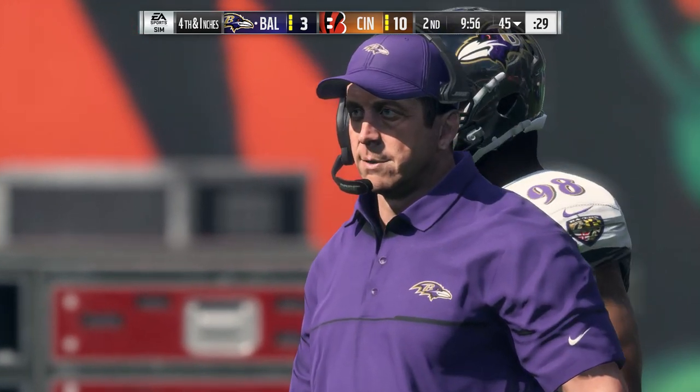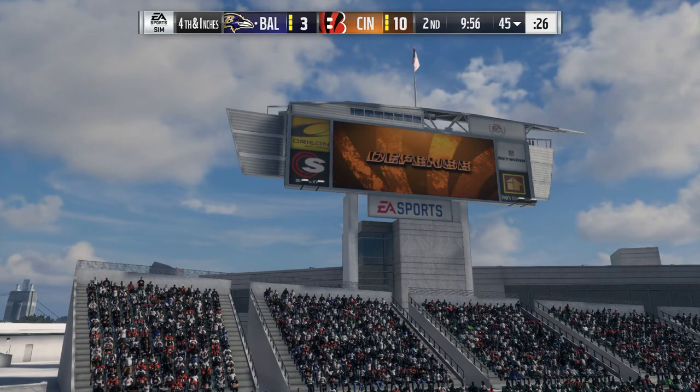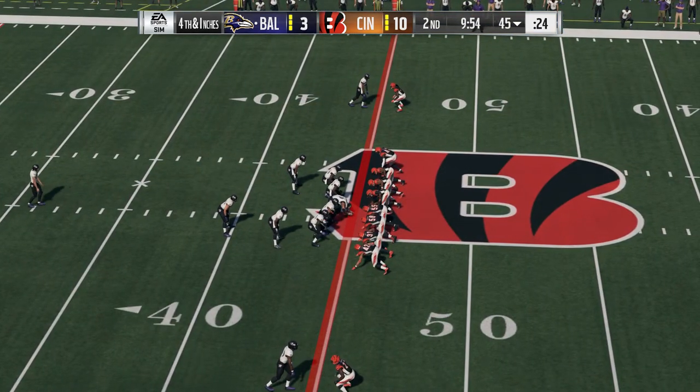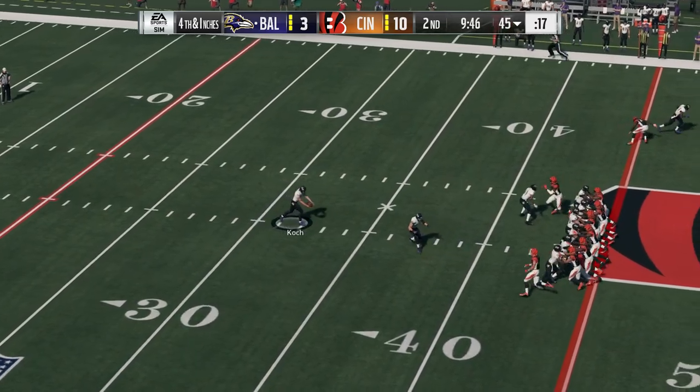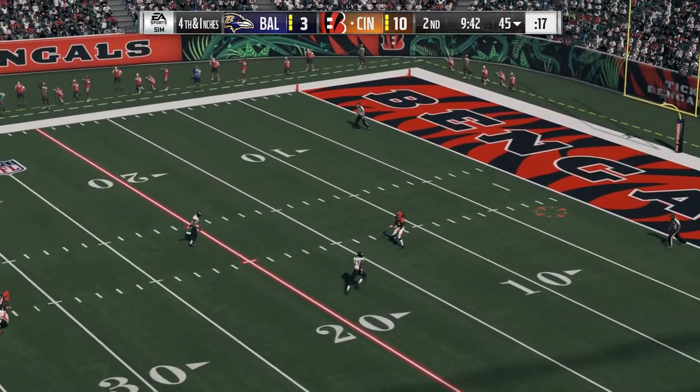Well, it wasn't a big strike, but that completion put them in really great range. What do we have now, 4th and inches? Yeah, it's not more than half a foot. You know what I would do here? You would always go for it. I'm one of those guys. On is the punter, Cook, who sends it away.